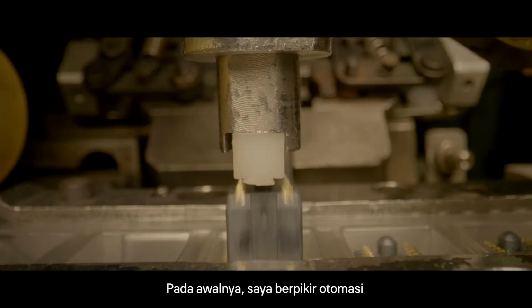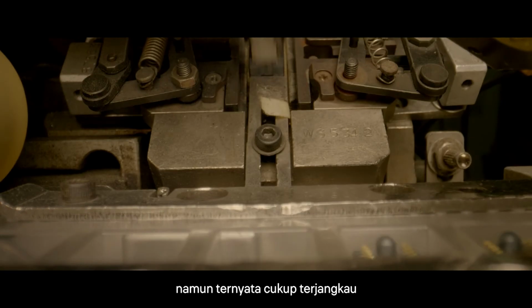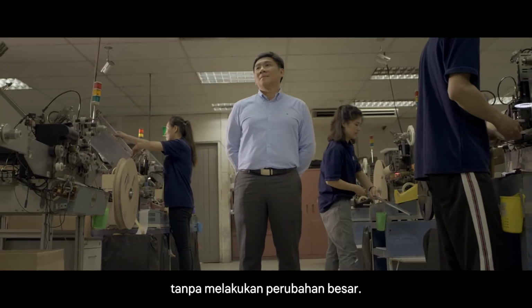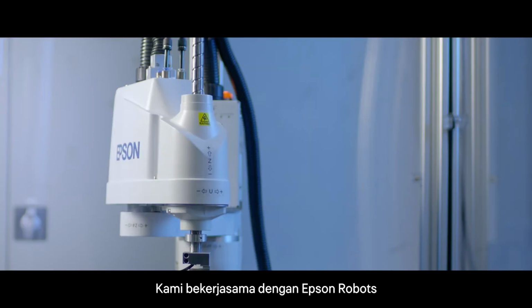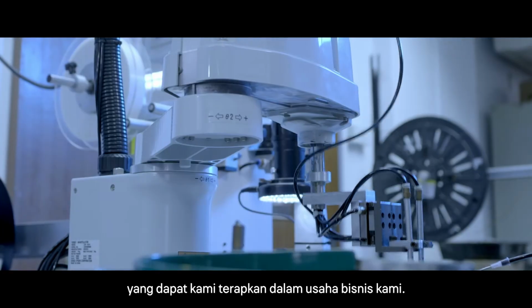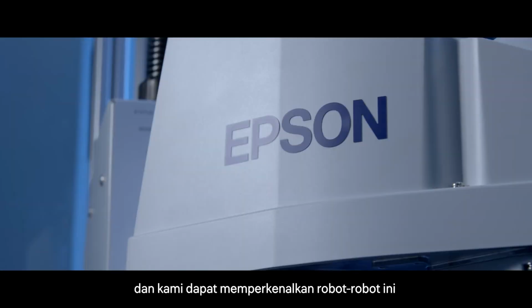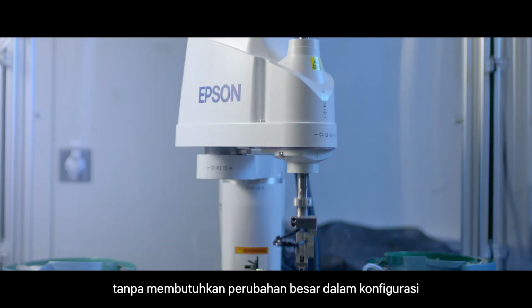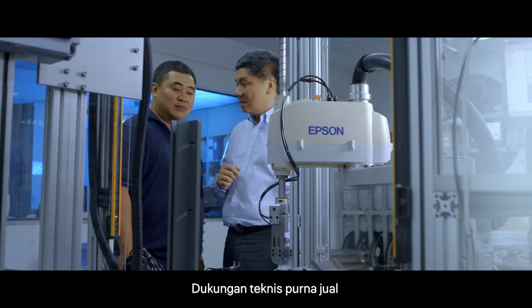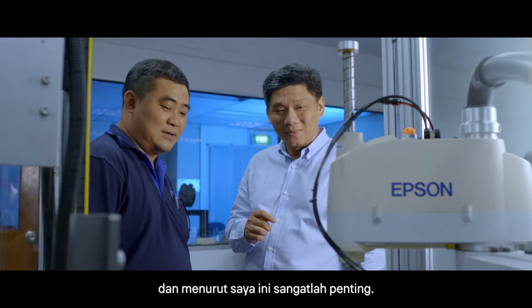Initially, I thought automation would require heavy investment. It was actually quite affordable, incorporating the robots to production line without major changes. We went with Epson robots, mainly due to application we could implement in our business. Its small footprint was ideal, and we could easily bring the robots in without much changes in the configuration of our industrial space. After sales, technical support is always on hand, and that's important for me.